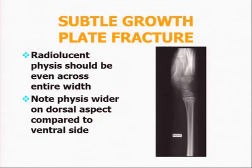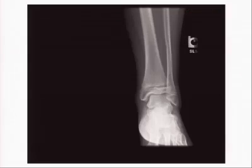So again, you can have subtle growth plate fractures. As you see here, it's widened dorsally and ventrally it's not. So this is a growth plate injury. If they're tender and there's pain at a joint area, it's a growth plate injury until proven otherwise.